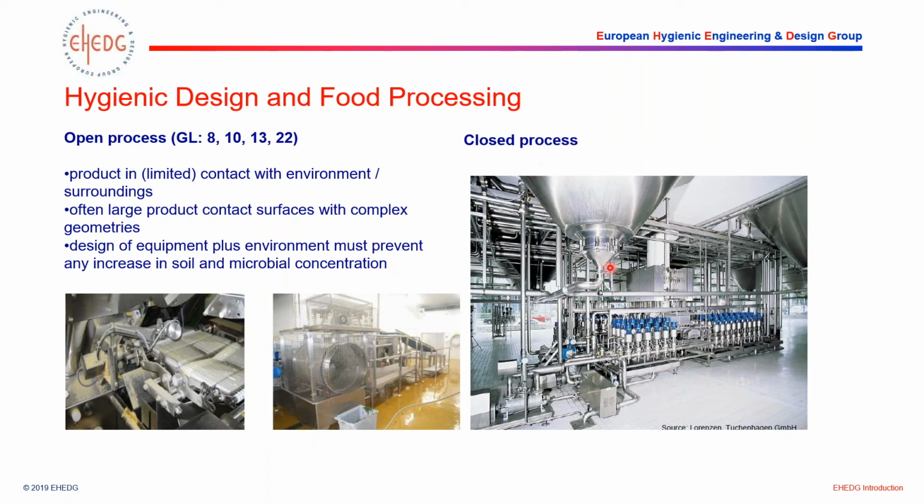For closed processes, this is a typical example of a dairy. You have your bulk tanks from where you would transfer the product into the different sections, be it pasteurizers, sterilizers, packaging, etc. In terms of the guidelines, there are specific guidelines, numbered 8, 10, 13, 22. They take into consideration all the requirements from hygienic design to the preferred method of processing, cleaning, etc., relating to the type of product. When you have a liquid product, the requirements would be significantly different to when you have powder-based products, for example.